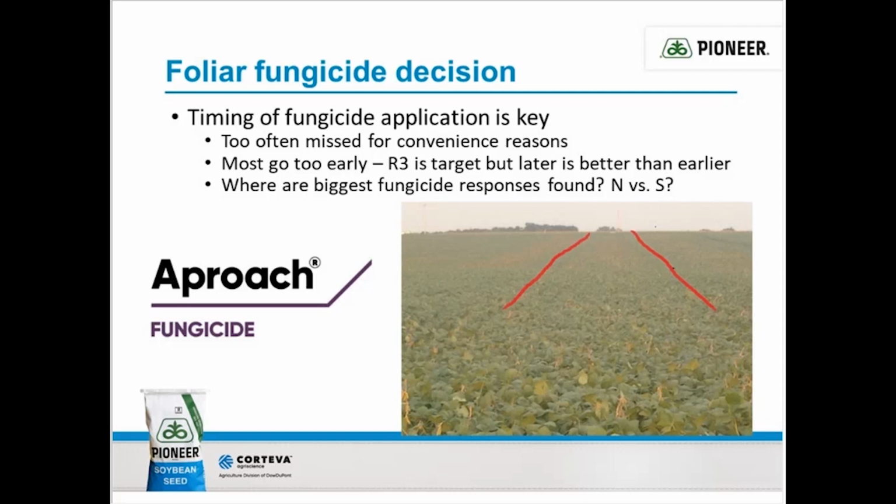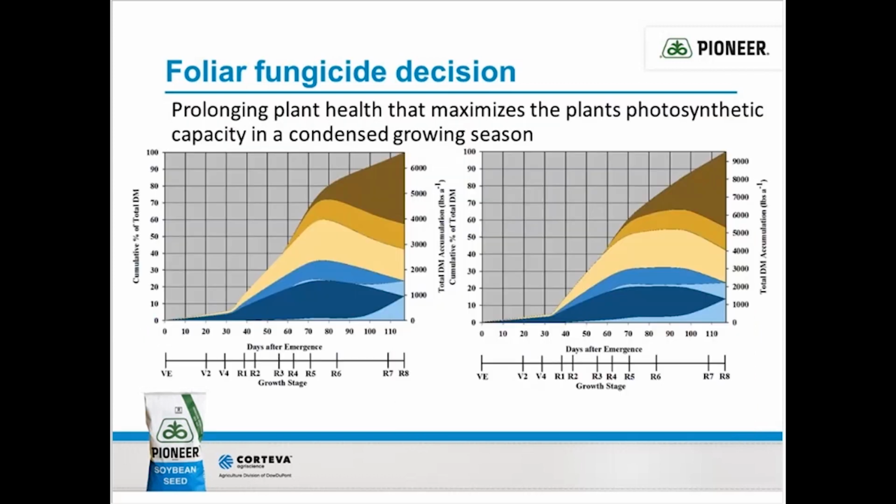But actually, we've been a part of quite a few nationwide fungicide studies, and we always find more consistent and bigger responses in the northern U.S., and that's back to the sunlight piece, where if we can intercept more sunlight and efficiently use that sunlight, the better off we are. So I'll show you two graphs here real quick. On the y-axis, just dry matter accumulation. On the x-axis is growth stages, days throughout the growing season.